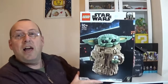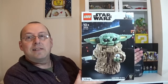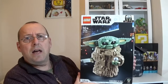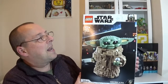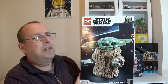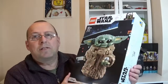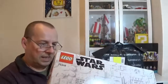This is The Child, Baby Yoda, 75318. Nice little set. I bought this and built this myself. I think it's a really good set. And this normally retails at £69.99 in the UK, and I managed to get these for £50. There was some kind of deal. They were on at 60, but then you could use a voucher and get another £20 off an order over £100. So I got them for £50 each. So box damage, there is some. There's a little bit of a crease on the front there, which I think you can see in the light.